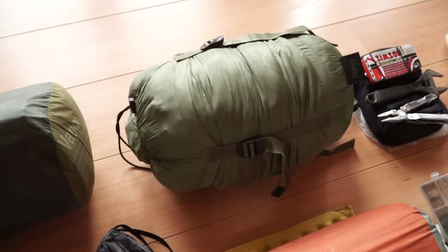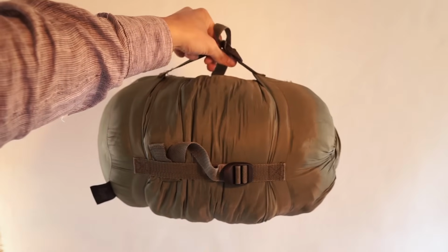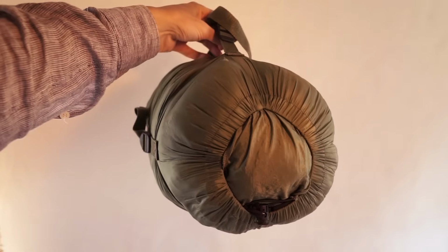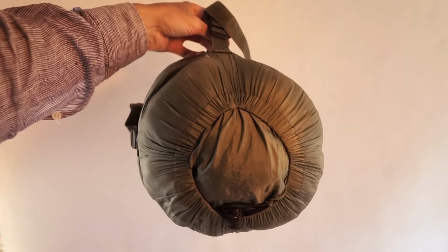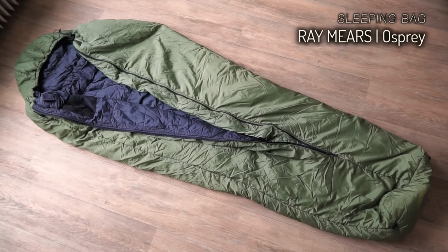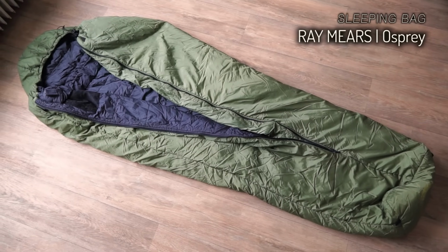It's a Raymer's Osprey synthetic insulation bag with a really nice central zip, which I prefer over a side zip, and it's quite roomy so you can wiggle around a little bit better than in these really tight mommy bags.